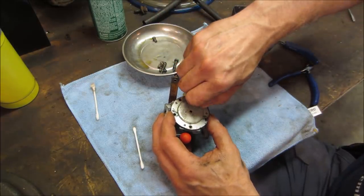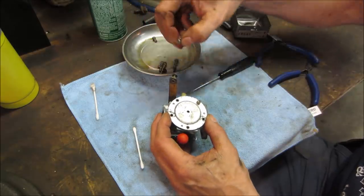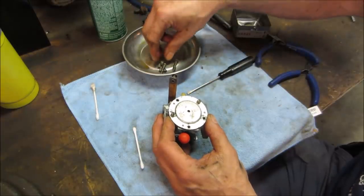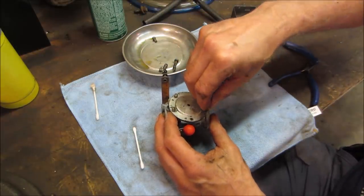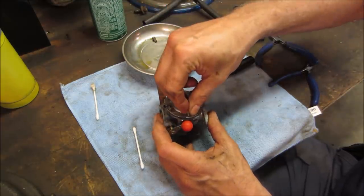Throw those five back in. I think I have an AH-47 motor engine that runs on the same style carburetor. I have one that has a float bowl on it, and I have one that has this style.